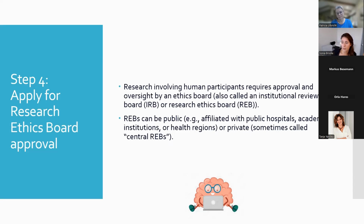Research ethics boards can be public. So all of your major universities and hospitals and health authorities will have an ethics board affiliated with them, and most of them require, if you're affiliated with them, that you go with that particular ethics board. Or private, sometimes we call them central IRBs or REBs, where it's a private company. They're great to work with because they meet much more frequently than your institutional ones do, but they often come with a higher cost.